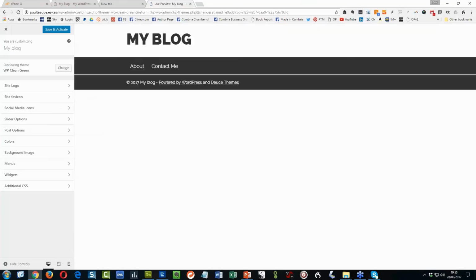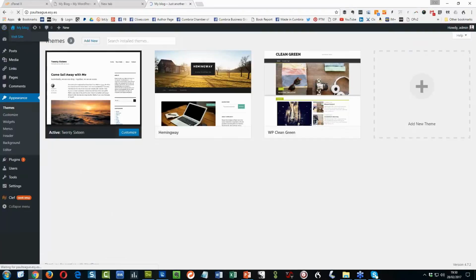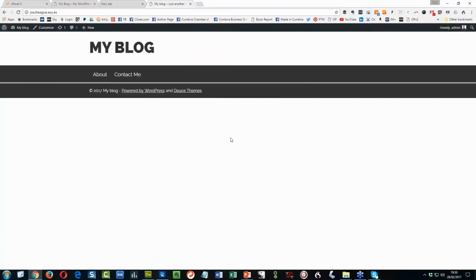There's Clean Green, just a fairly standard format. We haven't got any content on it yet. And I'm just going to click Save and Activate on Clean Green. And when I save and activate that, if I go to my site, you can see that I've completely changed the look and feel of my site now. It's just all waiting for some content.